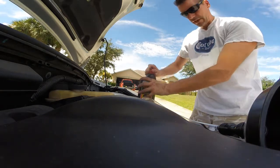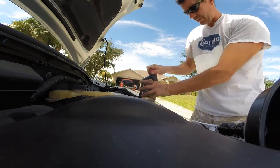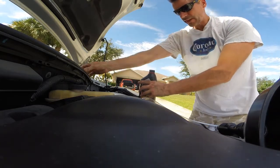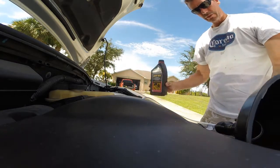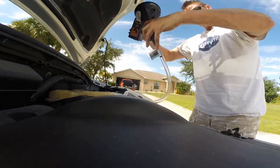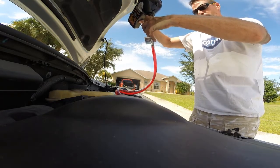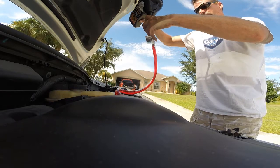Because if you can get OEM, might as well go with OEM, just to be safe. So this should take close to a gallon, but I'm going to just add fluid and see how we go. And you see I have my tubing on my funnel. This looks much better than what I took out, that's for sure.